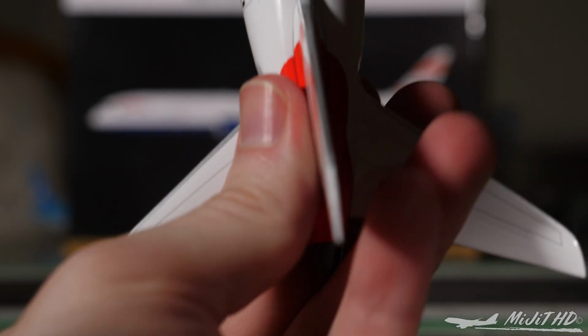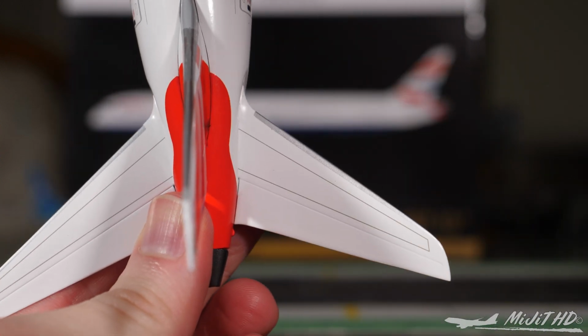The horizontal stabilizers. There are no markings for the logo lights, but that is okay.